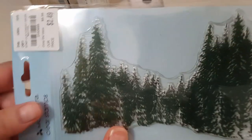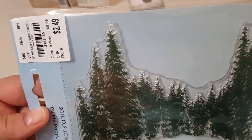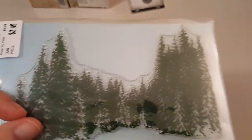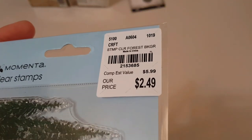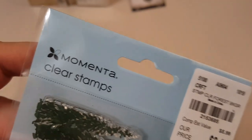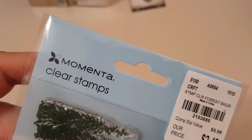And I got this clear stamp. It's like a set of trees. They had different ones like this that were great big scenes, but this is the only one I got. It was $2.49. Momenta clear stamp.